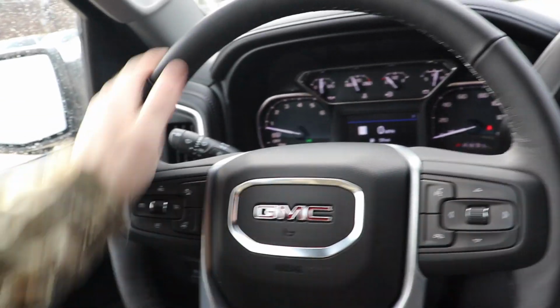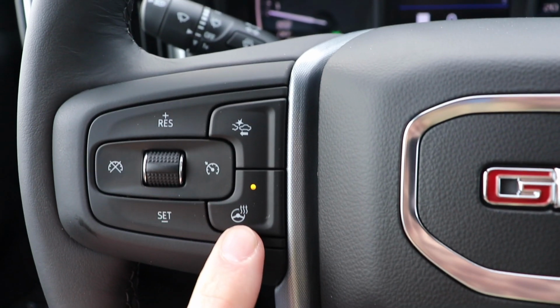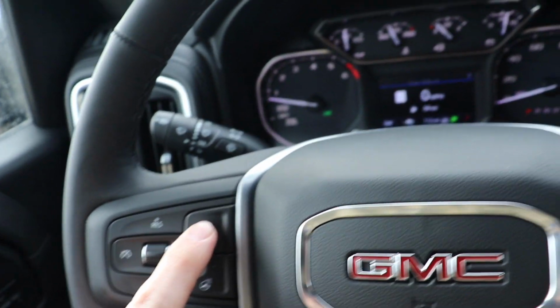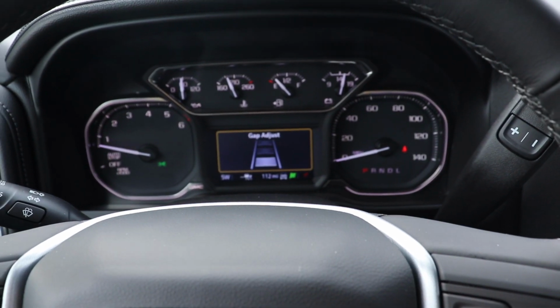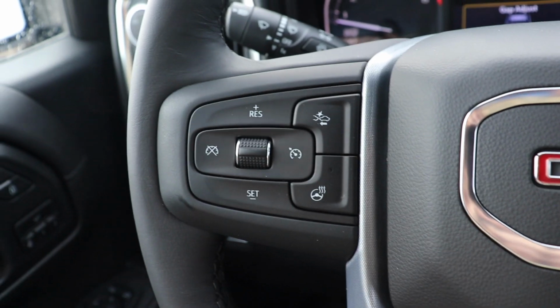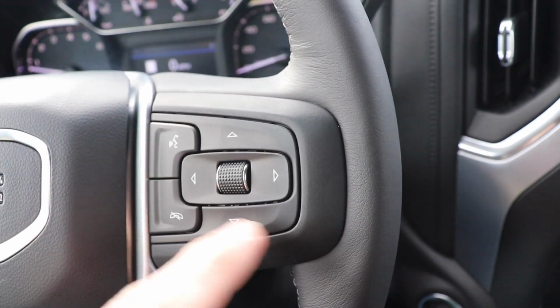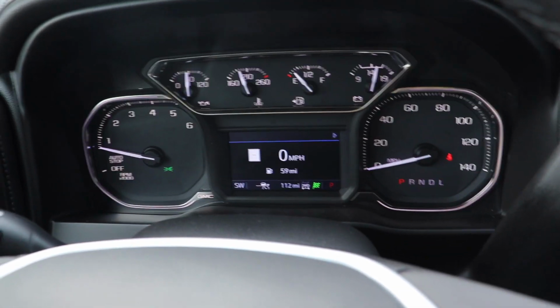Coming back to the steering wheel, very nice leather wrap steering wheel. It is heated, indicated again by an amber light right there. Up here we have your lane or your adaptive cruise control button. You can cycle through that. And your regular cruise control buttons over here. Hands-free call buttons, and then your control pad for the LCD display in the middle.